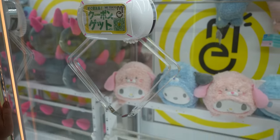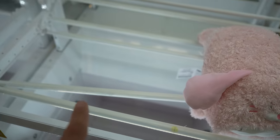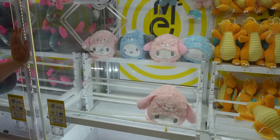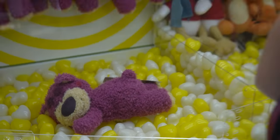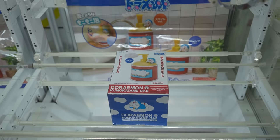These ones are interesting because it's not like you just gotta grab it. It's on these holes, so you gotta kind of push it into the hole of the poles. So it's a little bit more complicated. Oh my God, look at how adorable Sleeping Lotso is. My problem is I don't want a big one because I don't have enough room in my suitcase, so I gotta find the smaller ones. There is one over here that's literally just a soap dispenser. That one could be kind of cool.